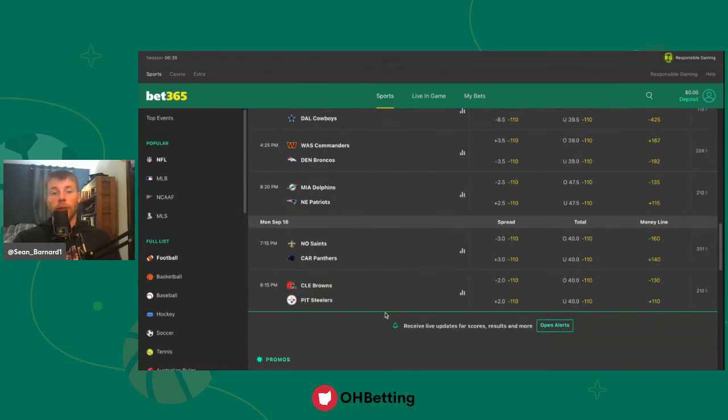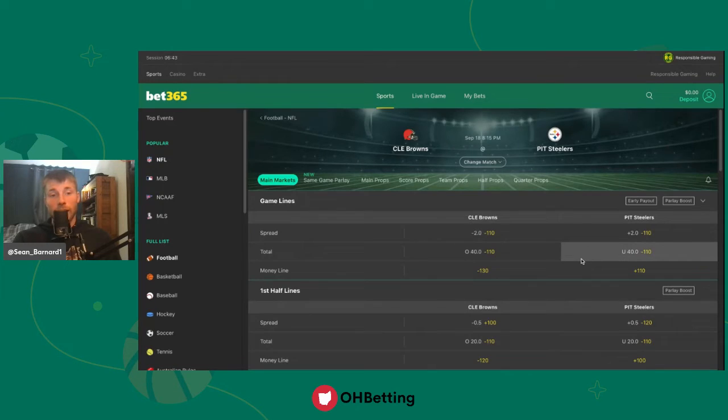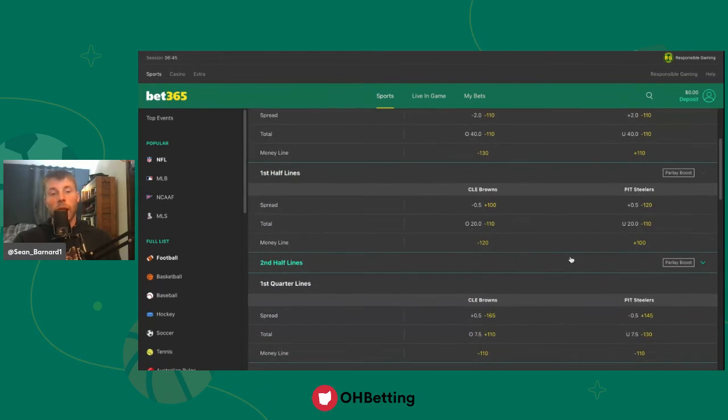For example, let's go back to the Browns game here. We see where it says 210 here. Those are the other available wagers. So let's click on that here and see the screen it takes us to and dive into some of the more diverse options.